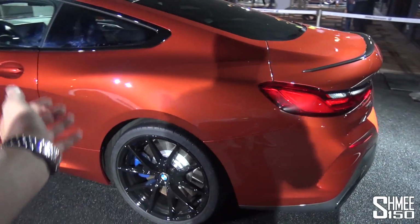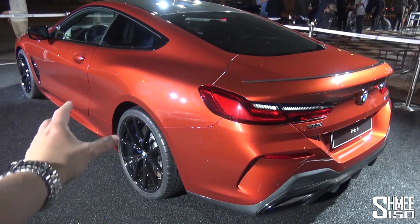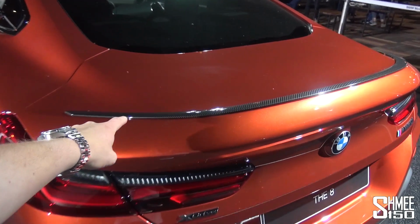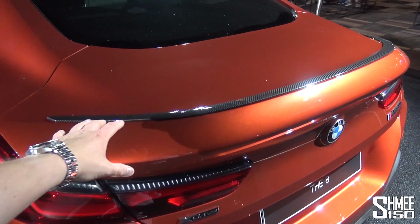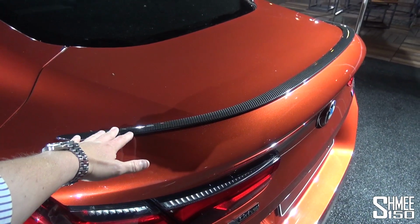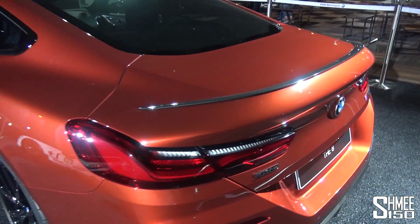Just again, sportiness, that's the word of the day. They're positioning this car as a sports car. So at the back you've got the carbon lip spoiler. The M850i always has a spoiler at the very back. The 840d won't per se. It's a carbon package upgrade option, along with the other components around the car.